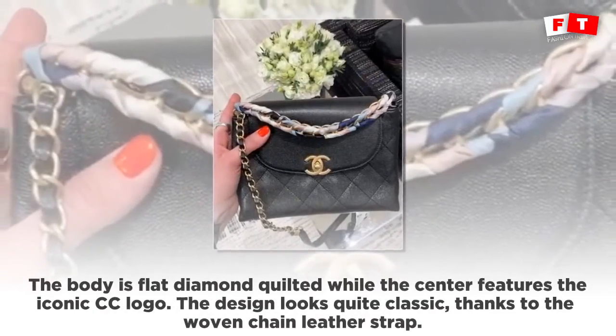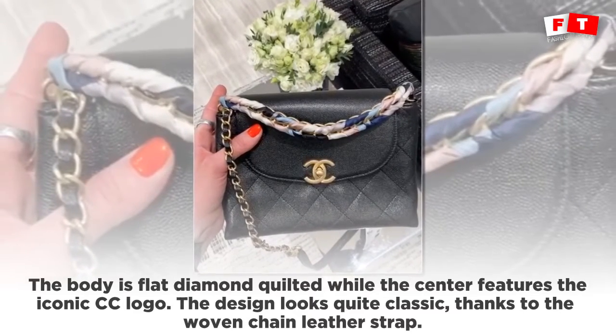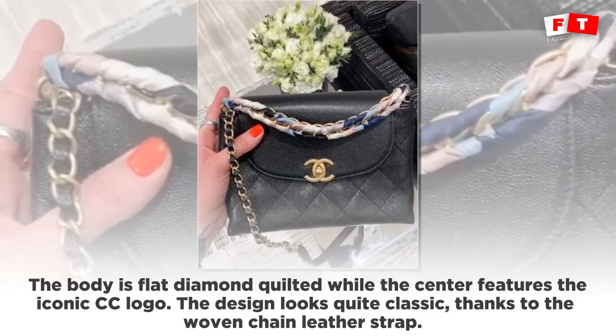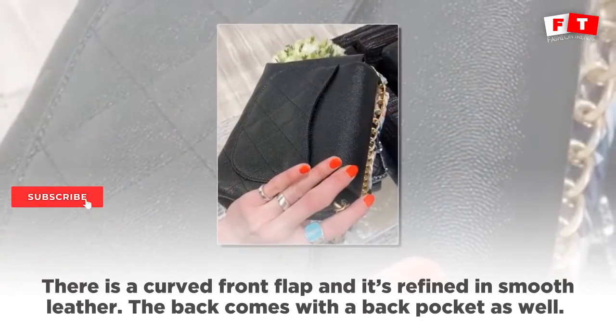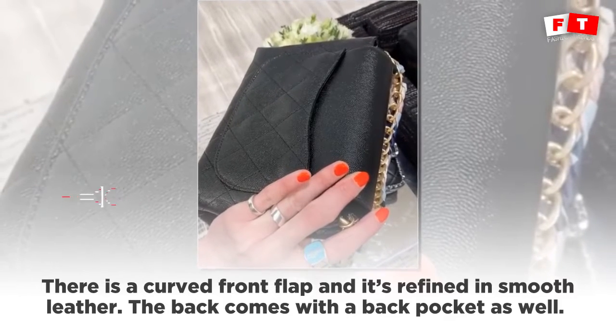What do you see? The body is flat diamond quilted while the center features the iconic CC logo. The design looks quite classic thanks to the woven chain leather strap. There is a curved front flap and it's refined in smooth leather. The bag comes with a back pocket as well.